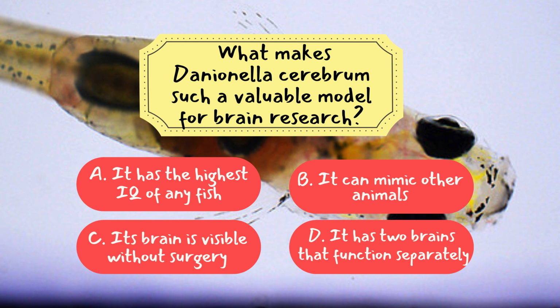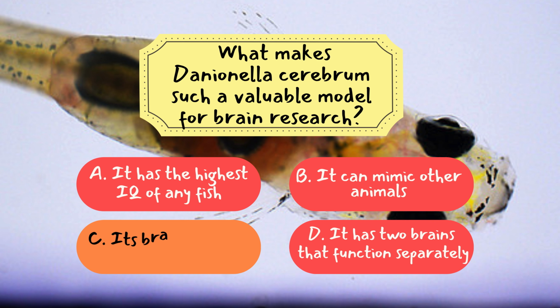The correct answer is C. Its brain is visible without surgery. Thanks to its transparent skull, scientists can observe real-time brain activity without invasive techniques, making it ideal for neurological research.